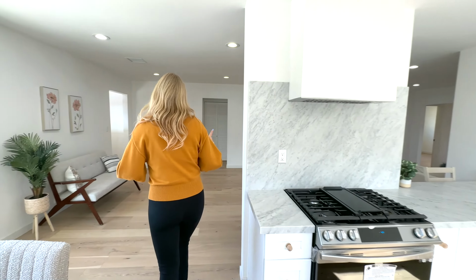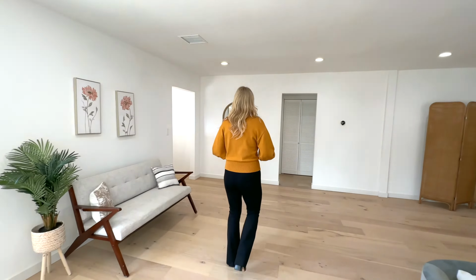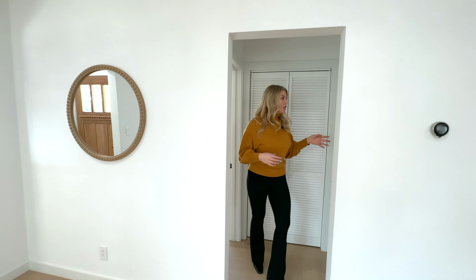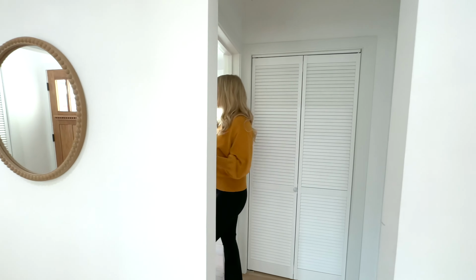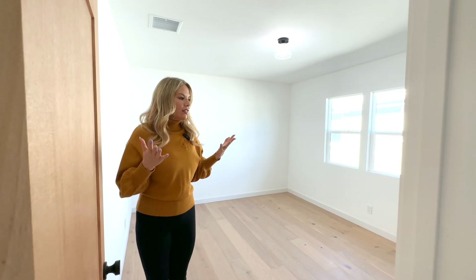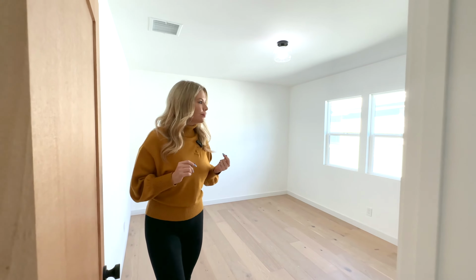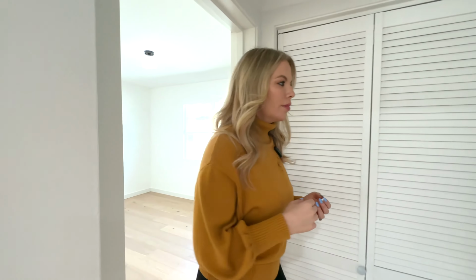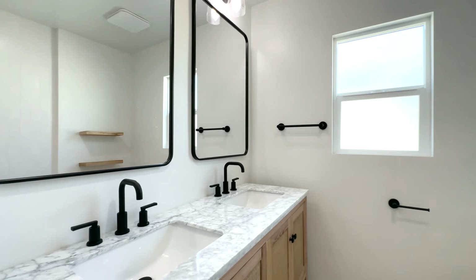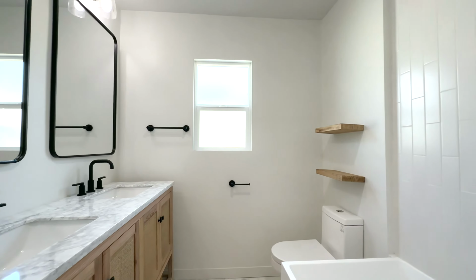And the bedrooms are not staged, but we can check them out, and they are nice sized bedrooms. You also have a bathroom over here that these bedrooms would share. The only bedroom that has a walk-in closet is the primary bedroom, but they're your basic closets. And you have this bathroom that you would share. You have the new vanity, double sink. So you have a very deep bathtub.